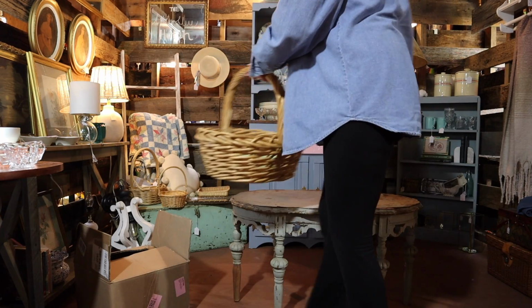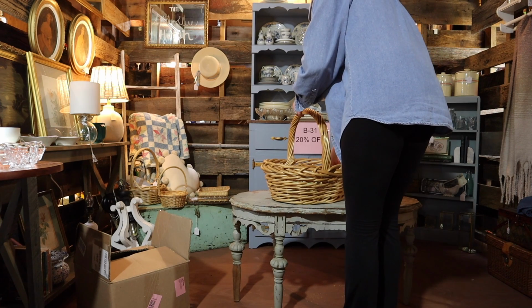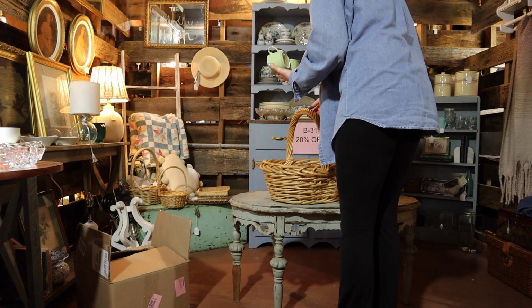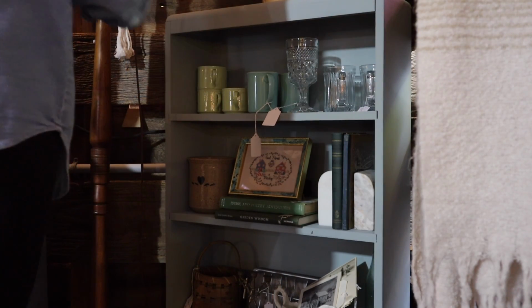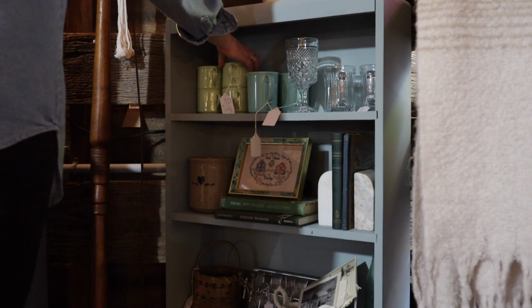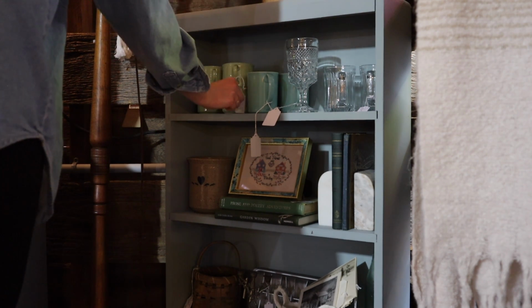One thing that I have learned is that everything will not always look perfectly styled, and every time that I come there's lots to clean up and things to put back where it goes, but I love the whole process of it. I've dreamed of having a space like this for years, so it is just so fun and creative to me.